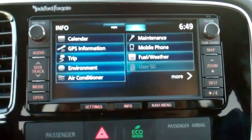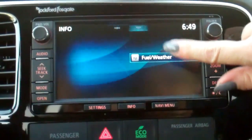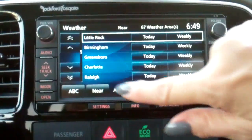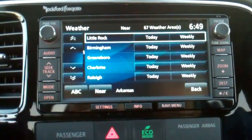The Mitsubishi has all the usual technical bells and whistles, including this: weather. At the touch of a finger, you can get the weather today and through the week for cities all around the country.